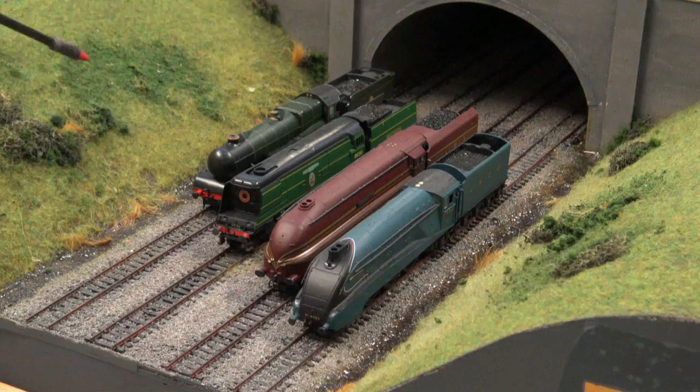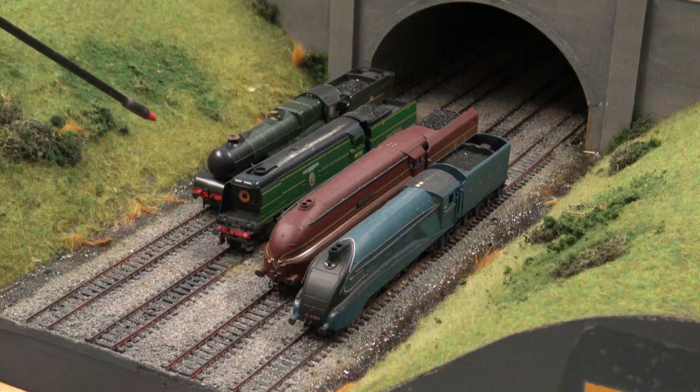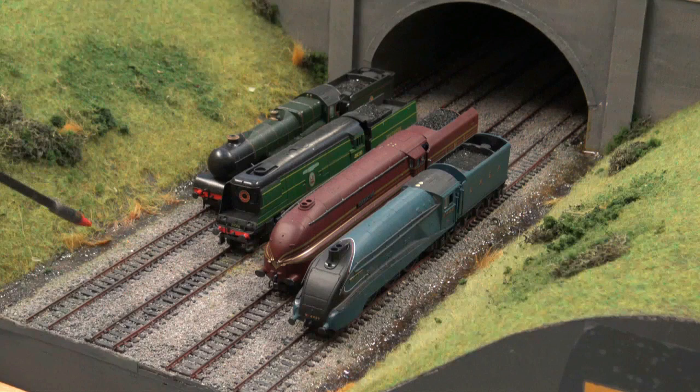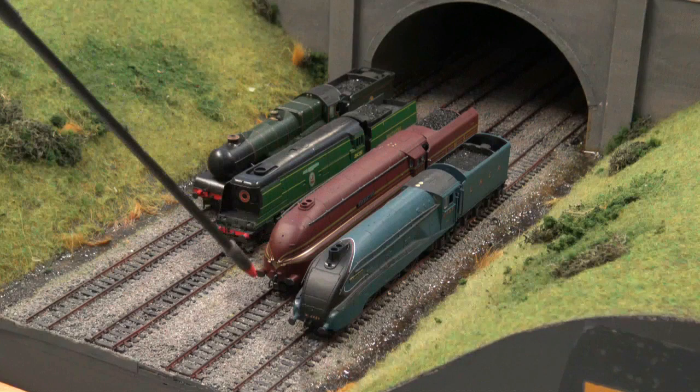The models themselves, again, aimer.com. That was the hardest model to do, with all the basic model we added the streamlining both on the buffer beam, the front end and the sides. Obviously this was an era of speed. We have the Coronation there, which had the world record in 37 of 114 miles an hour, and of course Mallard, the world record beat at 126, which still holds today for any steam locomotive.